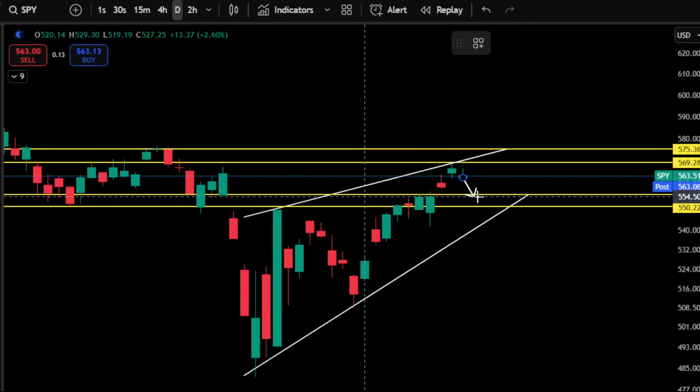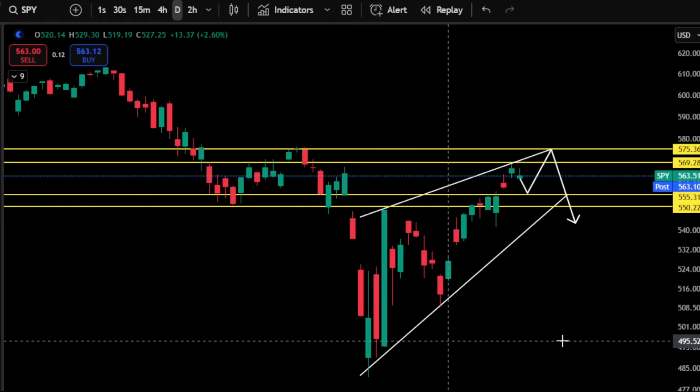I do think it's very possible that we bounce off 555 on the SPY, and it's no guarantee we're heading towards 555, but if we manage to give up 560, then I imagine we're going to head towards 555, fill this gap. And then from there, we create enough space back towards the upside where we can hit 570. Highest we can be looking at is about 575 before heading back towards the downside, right?